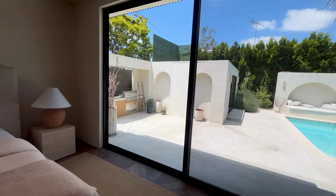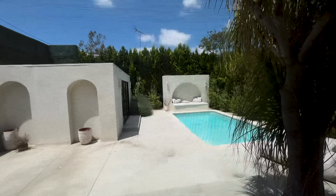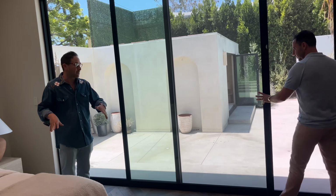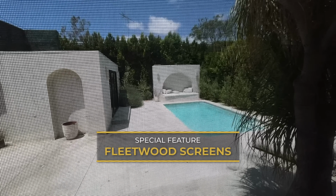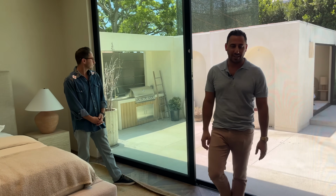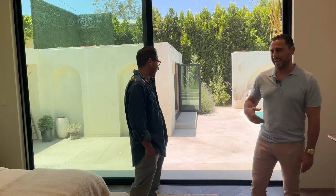If you're a family, it's a great guest room or bedroom. If you're a young couple or single, then upstairs you have the master. Down here, this would become my office or your office. You have the Fleetwood doors throughout, but you also have the Fleetwood screens, which is kind of going the extra mile. A lot of people don't do that, and you can imagine, knowing how high-end and pricey Fleetwood doors are, to do their screens as well. They cost a pretty penny.